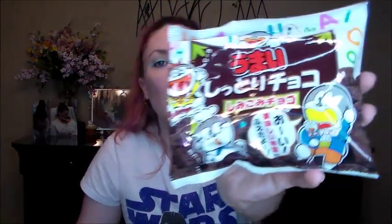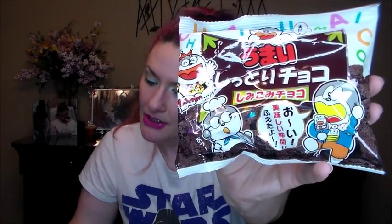Next thing up I see, it looks like something chocolate, and it's got, is that Doraemon? Here it is. Umai Shimikomi Choco. Chocolate flavored rusks. Crispy with a light, slightly powdery texture, light chocolate taste. Alrighty. Definitely smells cereal-y. So that's what it looks like. Just a little disc. Airy. Basically like a corn snack, I think.